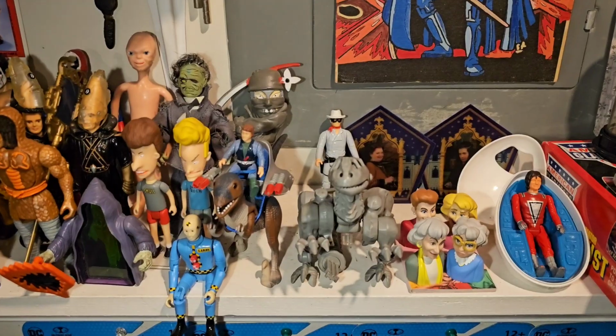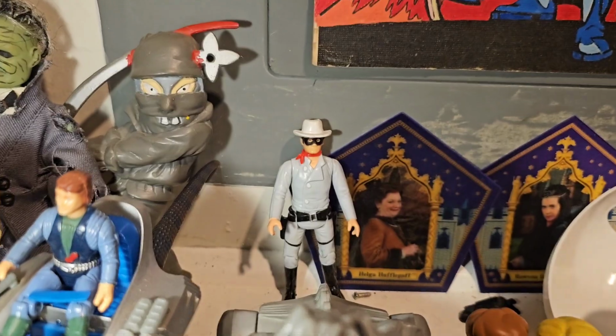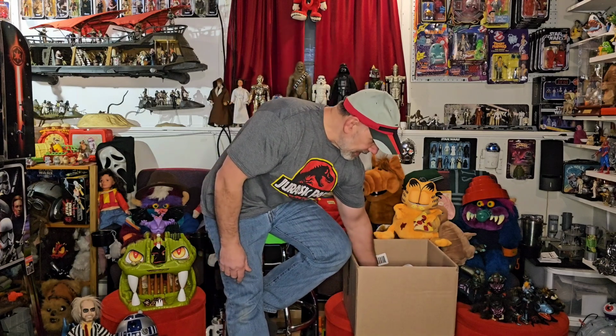Now, I have the Lone Ranger Gabriel toy. I believe Gabriel put out the Lone Ranger toys. Let me know in the comments if I'm right or wrong, but I think I'm right. But I didn't even know that they made these figures here. And this is from 1981. I think it said it was Filmation. I didn't know they had a cartoon. Let me know, is this a cartoon or is this just from the movies?